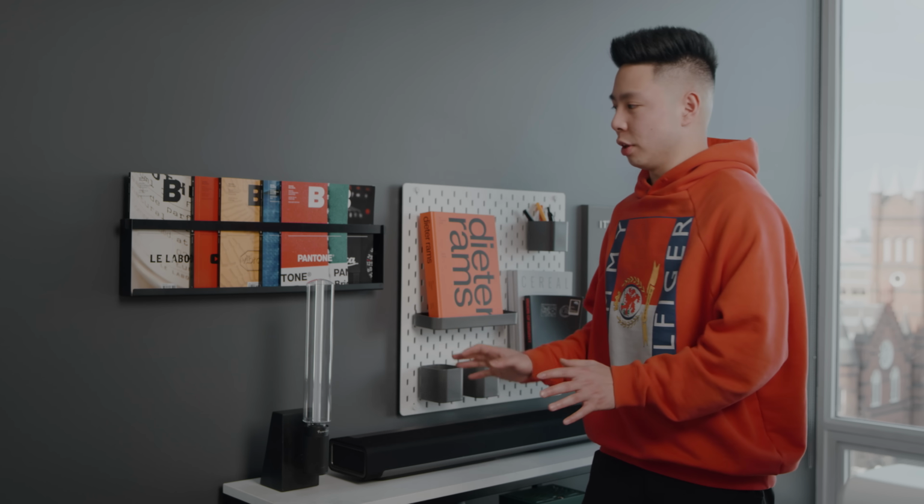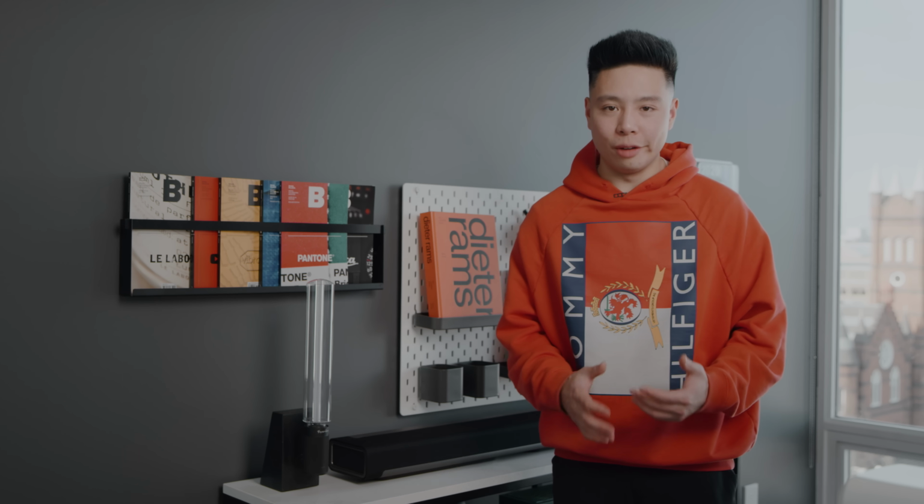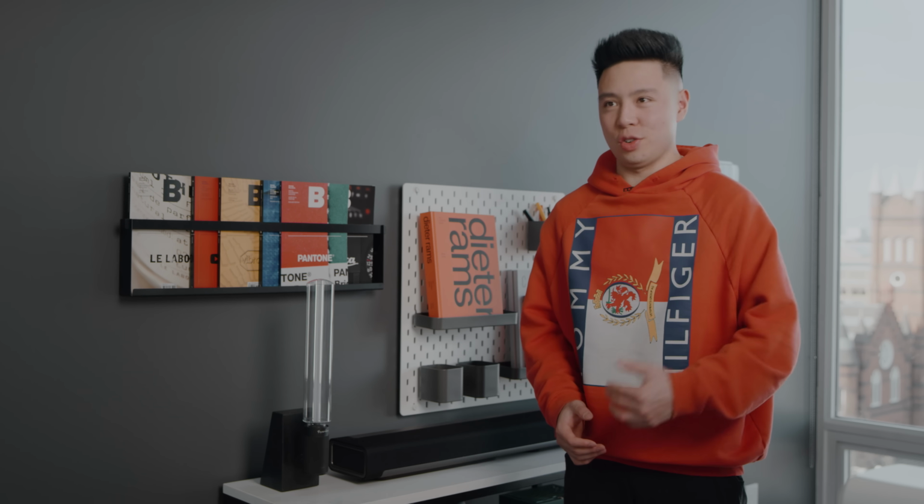When it comes to the tech side of things though, there is a Sonos speaker. This is the original Playbar that I used to have in my living room, and I have this connected over to the projector. So when I'm watching like hockey or Formula 1 at 5 in the morning, my neighbors get to hear the race cars driving by.